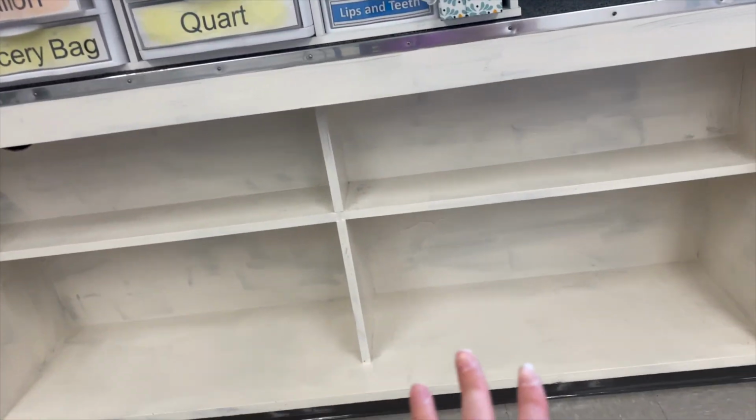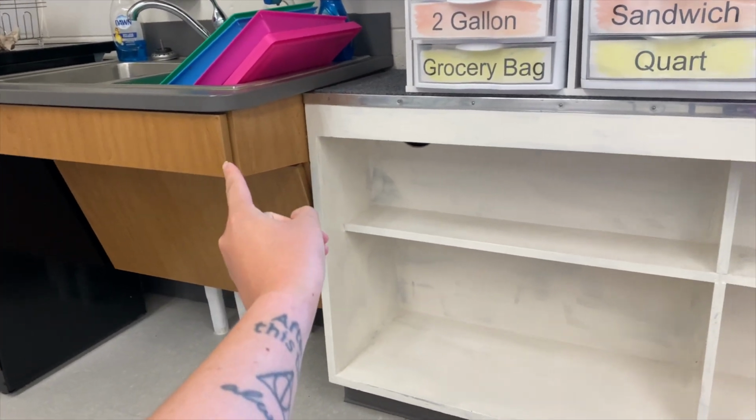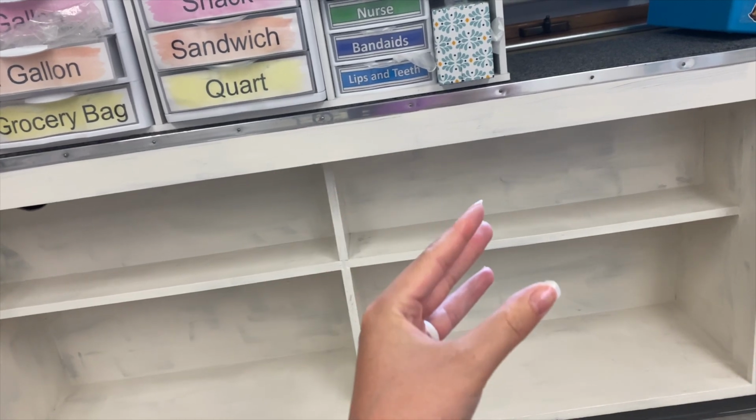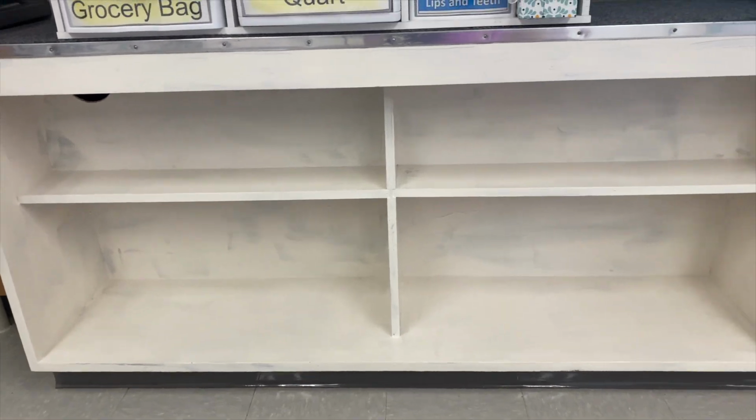What was really nice is all of this was like unfinished wood, whereas that is actual finished wood. Everything underneath here is unfinished, old, ancient. So I didn't have to sand it or anything. It all just painted on wonderfully.